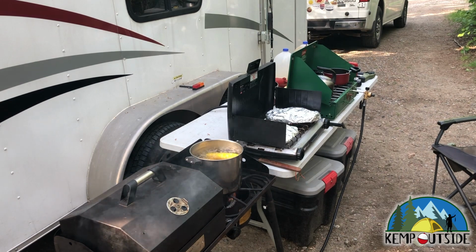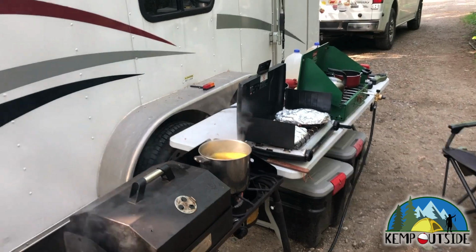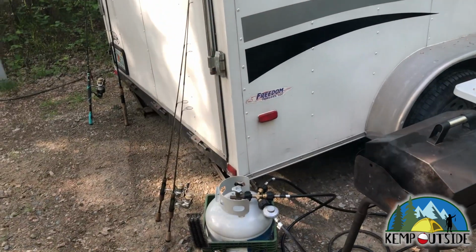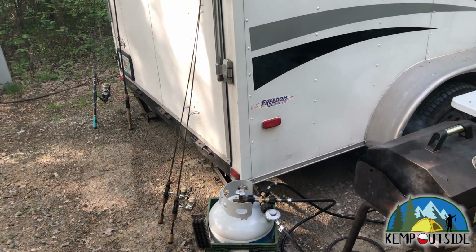It's really good to have multiple camp stoves all hooked up to a single propane tank. I'm going to show you. There's my propane tank. It's got a 3-way valve, so I can run all 3 stoves on one tank.